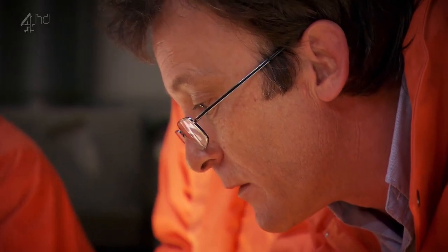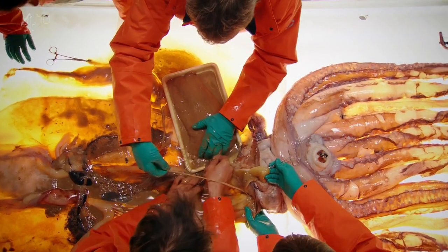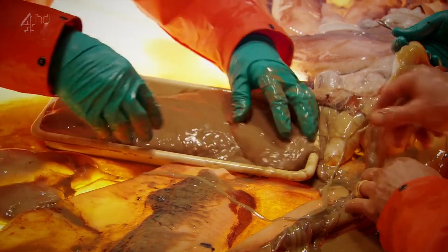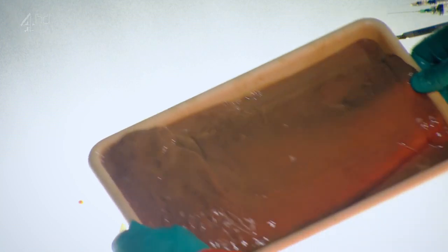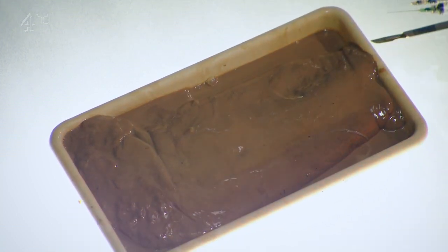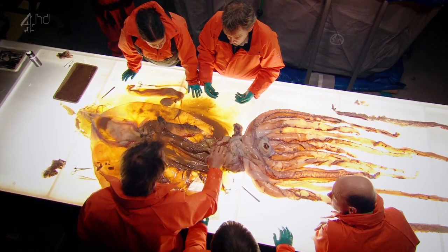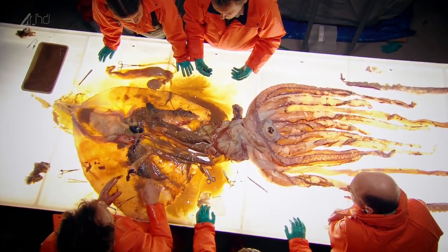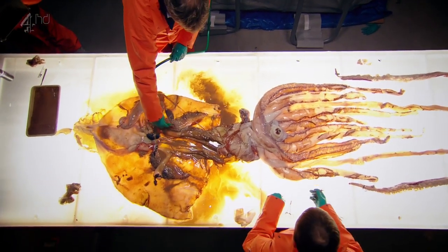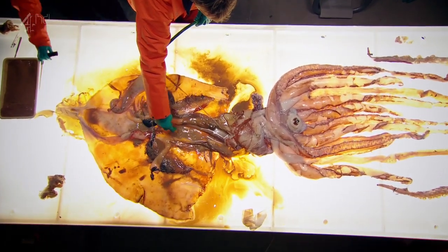Oh dear. Yeah, no, it's good. Yeah, that's good. Voila. Okay, so one there. Beautiful. There we have one digestive gland. Mucky stuff. This extraordinarily squishy organ releases enzymes to digest and absorb food quickly. This allows giant squid to grow at an astonishing speed, from 2 millimeters to 5 meters in just 3 years. Yuck.